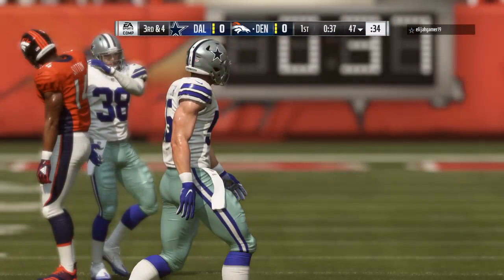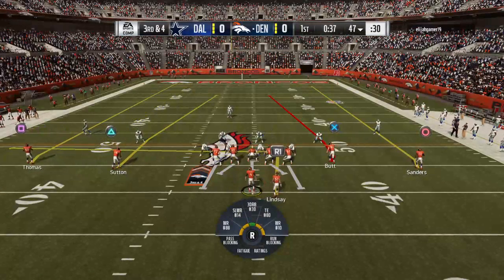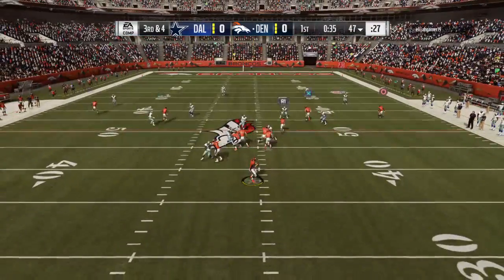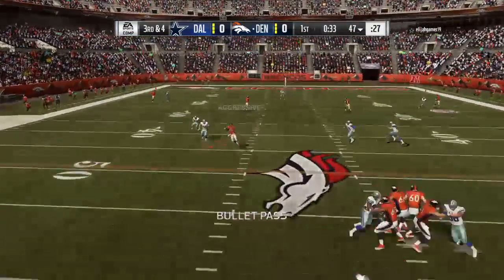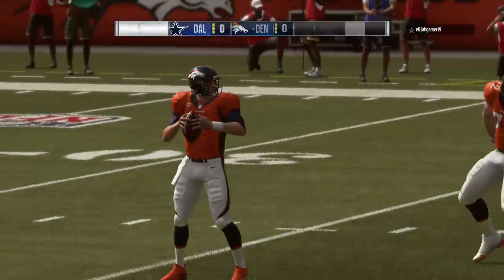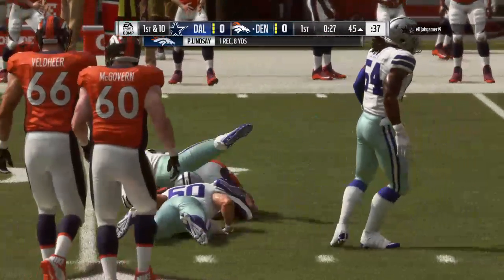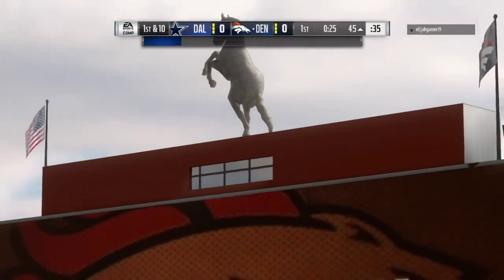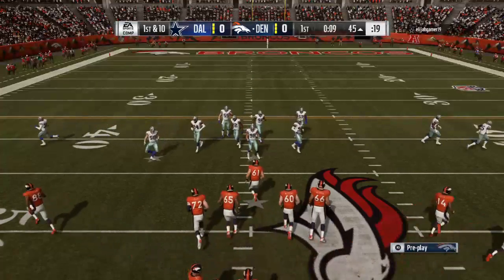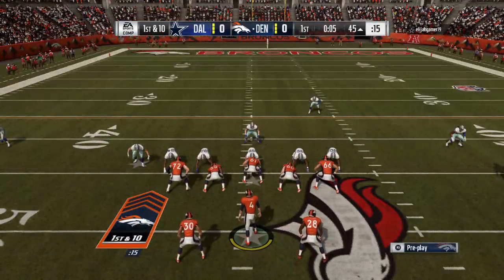Throwing again on second down, but this time it's incomplete. Now they face a 3rd down and 4 after that incompletion on second down. Throwing again is Keenum. Now he'll dump it underneath to his running back, complete, and he has the first down yardage before they bring him down right at the 45. It goes as a gain of 8, and it moves the chains. So from Cowboy territory now, here's 1st and 10 at the 45-yard line.